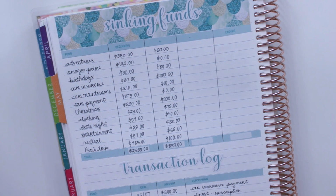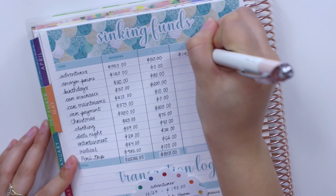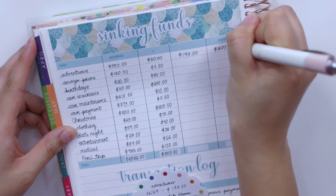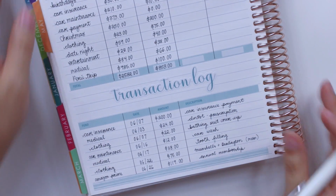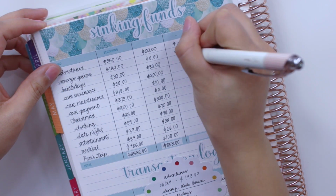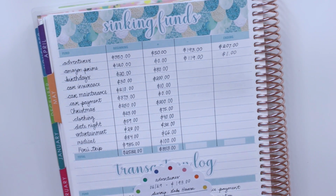So let's see. All right, so for adventures, I spent a total of $131, and that was for, once again, Lake Havasu. So the total that I have left over now is $207. For Amazon Prime, I did end up paying for that on the 26th. And as of now, I plan on making that a business expense, so I'm no longer going to be putting it in my sinking funds. But that was $119, which means that I have $1 left over. I might end up just putting that dollar in my adventure sinking fund, I'm thinking. But that is what's left over for Amazon Prime.